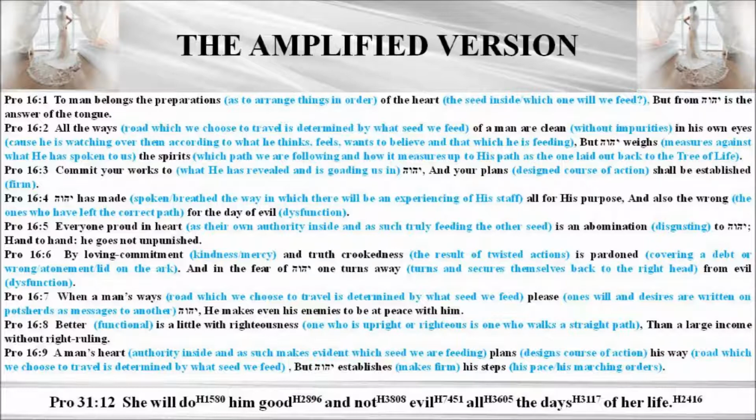Better, functional, is a little with righteousness. One who is upright or righteous is one who walks a straight path, than a large income without right ruling. A man's heart, authority inside, and as such makes evident which seed we are feeding, plans, designs course of action, his way, the road which he chooses to travel, determining by which seed he's feeding. But Yahweh establishes, makes firm his steps, his pace, his marching orders.